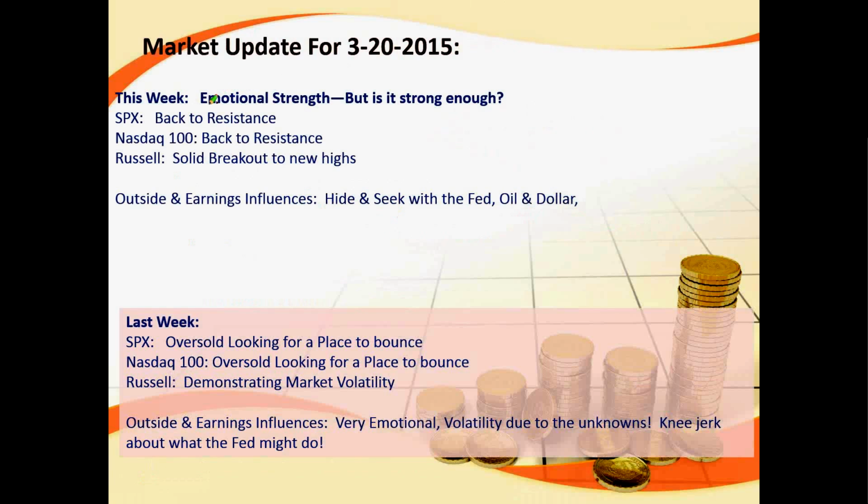But the question that I kind of come away with moving into the weekend is, it seems like this is more emotional strength, reactionary strength, reacting to the Fed basically coming out a little bit soft on their concept of raising interest rates, that they may delay and slow the process down. At the same time, we're not going to argue with the price action because the market has moved higher. So the question I come away with is, we're strong, but is it strong enough?